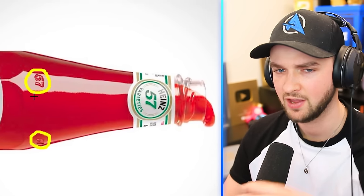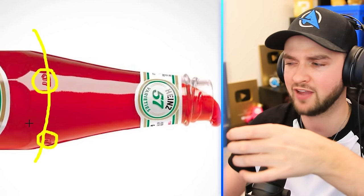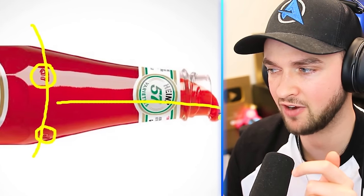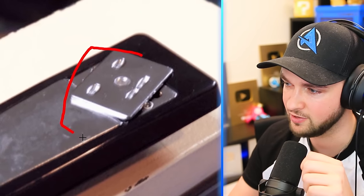Honestly, just notice this, but there's like embossed 57s on ketchup bottles. And apparently, if you hold it at this spot and give the top of the bottle a tap, it'll help all the ketchup come flying out. That's useful. If you look at a stapler, you may notice this part of it.